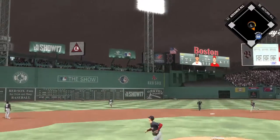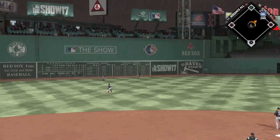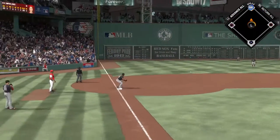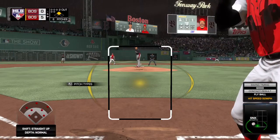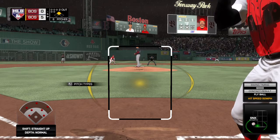A swing and a drive sent out toward the gap. Bradley going back, but he has no chance to make the play. It's off the wall, and he is into second with a 2-out double. Stepping into the box, Reggie Jackson. Already a home run and a double for him in this one.